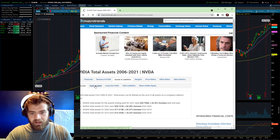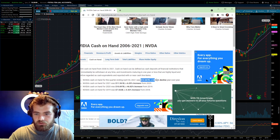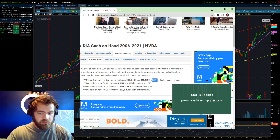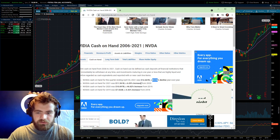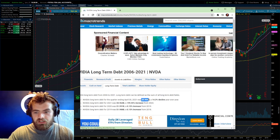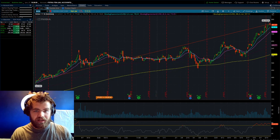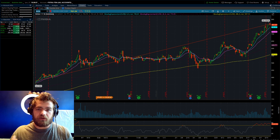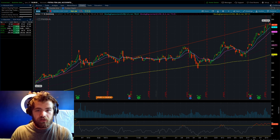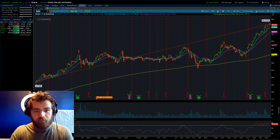Now, looking at one of the most important things, they have around $12 billion in cash. Okay, and this is still around a 22% decline, which at the end of the day, you always want them to be able to save cash. Comparing it to their long-term debt, they only have $5.9 billion in long-term debt. So they have way more cash on hand than long-term debt. That's very important. The reason why is because if the company ever slows down, they will need leftover cash to continue to grow the business, right?